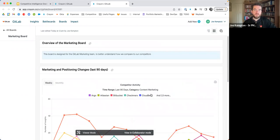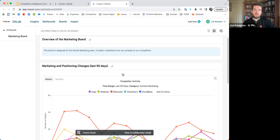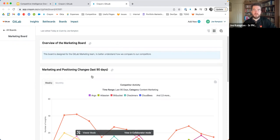So this is something I'd love to build out with the team as well, so that we can get much more in-depth insights. There's a whole load of metrics we can capture here. It's not just about marketing and positioning, but I thought that would be the most relevant for this team.